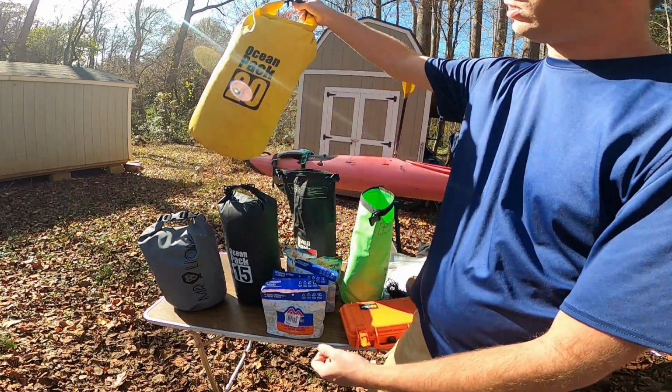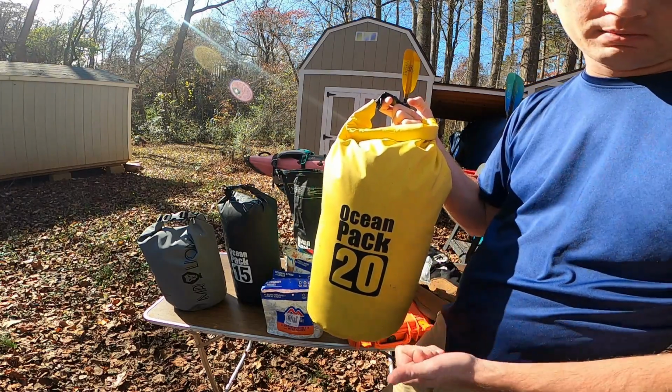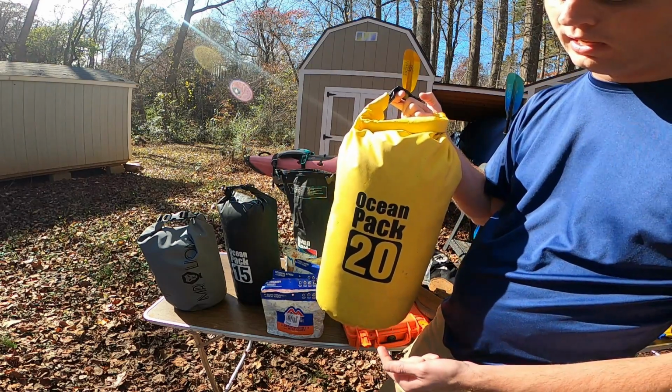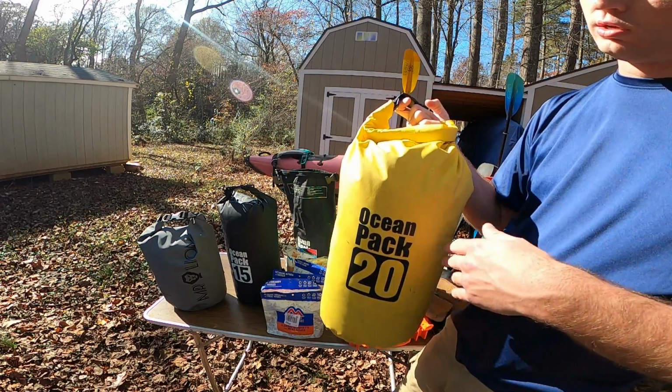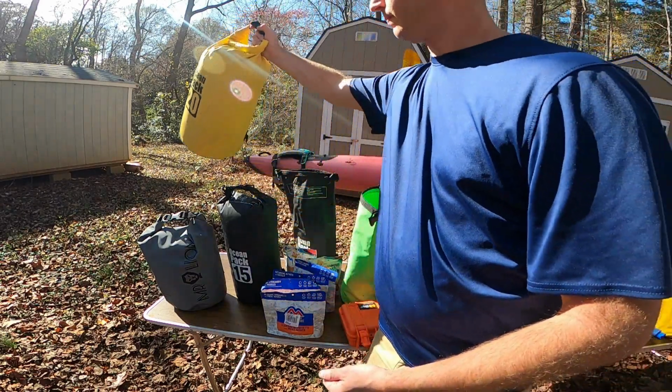In this big 20-liter one here, I keep my hammock, I keep my underquilt, and I keep my bug net, and it's all attached together so I can put it out and set it up at camp really easily.